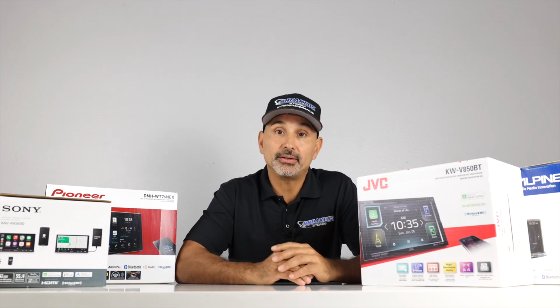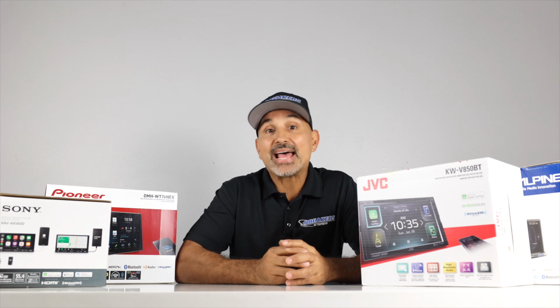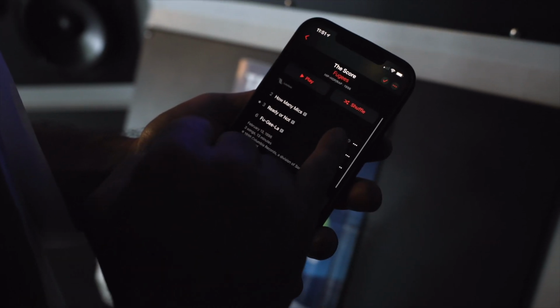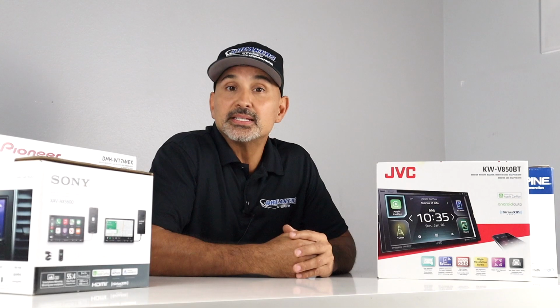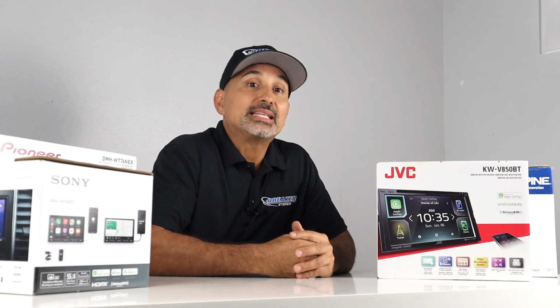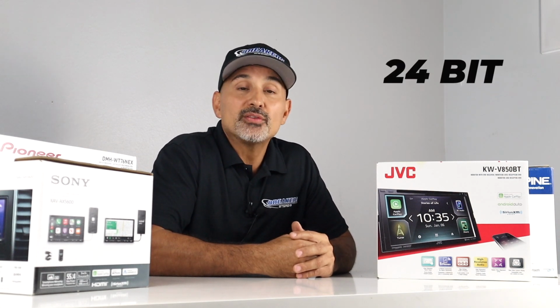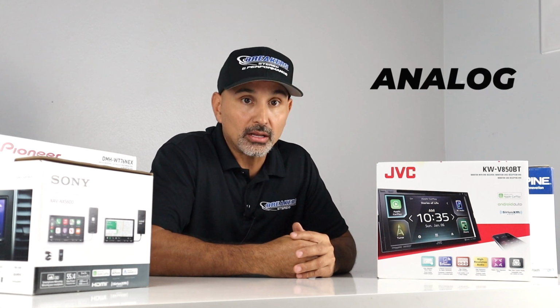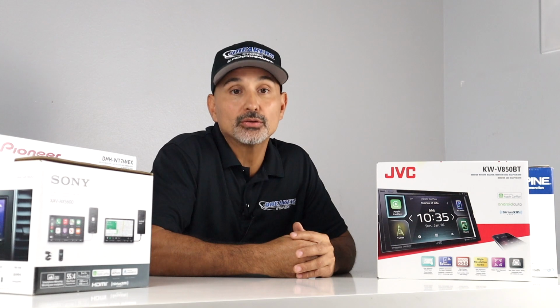Now let's talk digital to analog converter, or DAC. This is used for music when it comes off your phone or a USB drive. And since this is how most people play back music, it's important. Make sure the DAC is a 24-bit/192 kilohertz digital to analog converter for best sound reproduction.